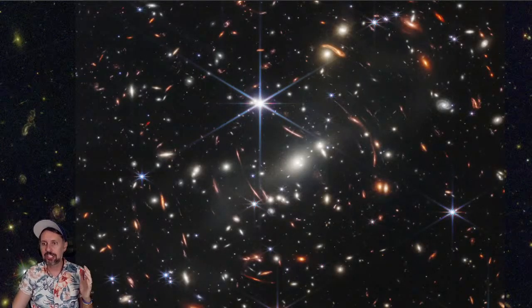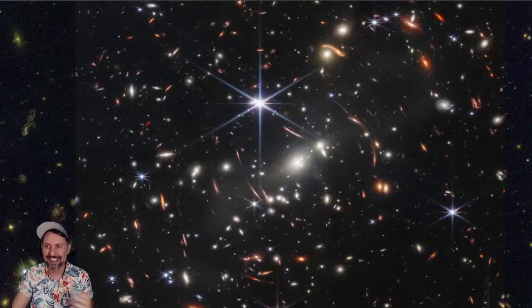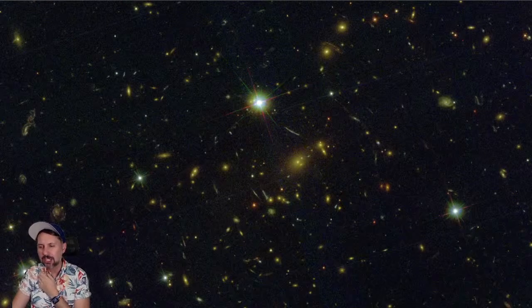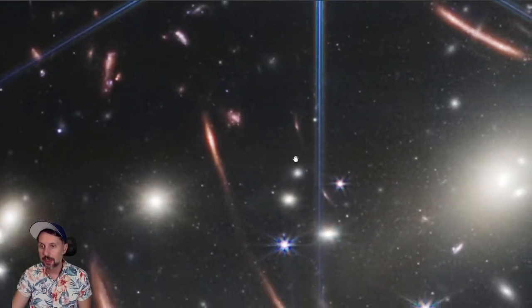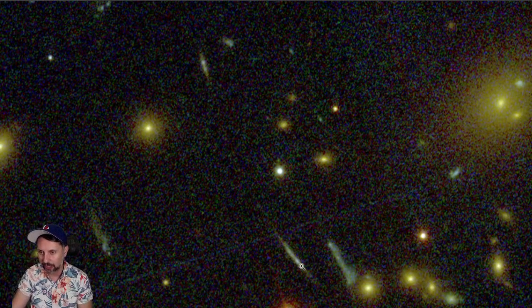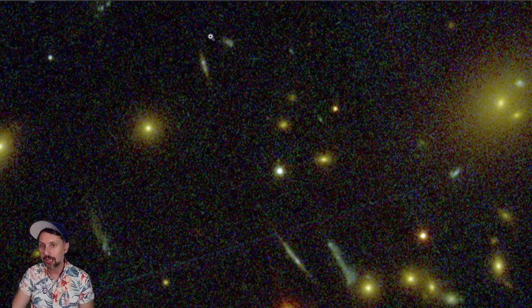And just the difference between the two is absurd. You're seeing this in a different wavelength. I think this is ACS, so optical wavelengths, and this is just infrared wavelengths. But if we zoom in, first off, these crazy arcs that you could see in the Hubble image: there's an image here and there's a counter image here. This is the same exact galaxy, except you're seeing it lensed twice.